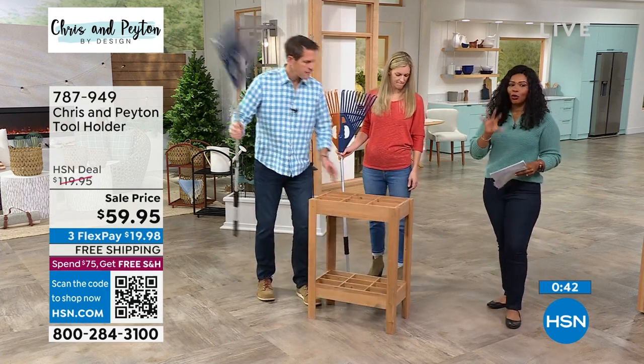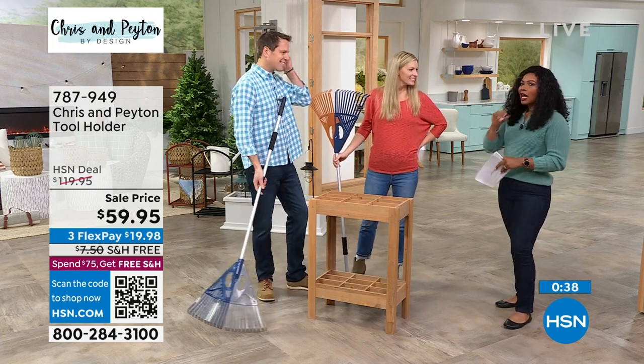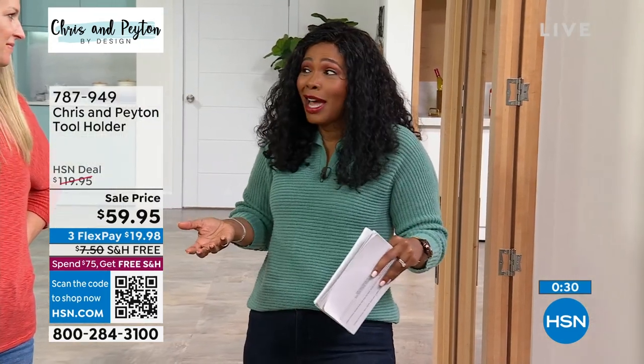I had not heard of tool holders until my husband and I were looking for one a few years ago. We priced them. They can be very expensive. They were all flimsy. Even the one we got, it lasted maybe a year and a half, maybe 2 years because it was plastic. Yes. I think you're gonna really love this, I really do.